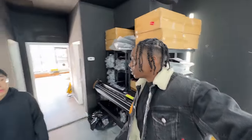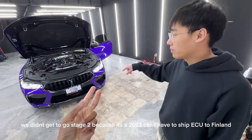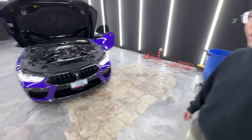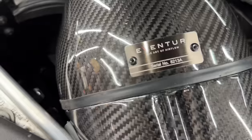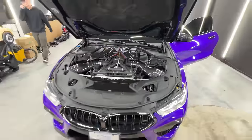So what did we do so far? We did the intake. The downpipe. And the spacers. And it's catless, right? Yeah, it's catless. Bro, this build is crazy. Eventuri carbon intakes. Go dummy. I think it's been like 5 minutes.